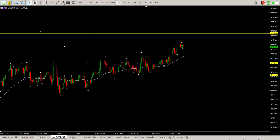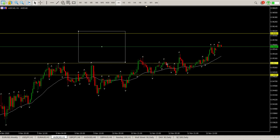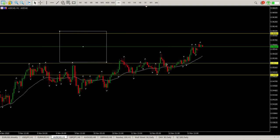Okay, so it's still long. I don't know if you'll get a deeper pullback. You probably just find it's going to continue like it's doing now, with the red and green candles sort of drifting, I suppose is the right word. So price is just drifting higher at the moment, and that's what we're looking for, 0.95954.